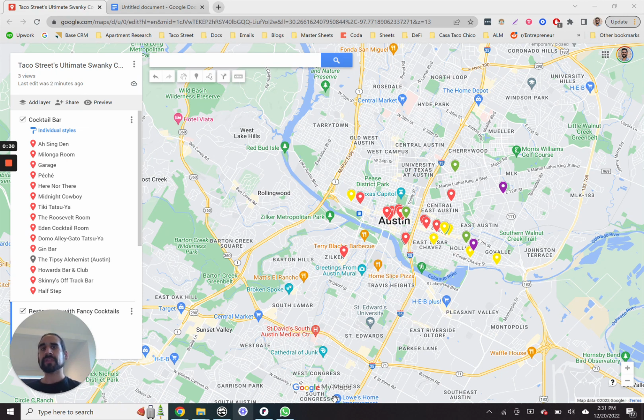So about me, I love cocktails. I'm the kind of person that's gonna spend $14 on a cocktail before I spend $3 on a White Claw. I've been to some of the best cocktail bars in the world, and I've spent my 8 years in Austin finding the best cocktail bars in the city, so I know my shit.